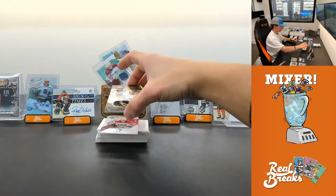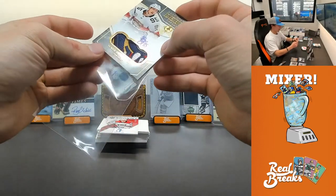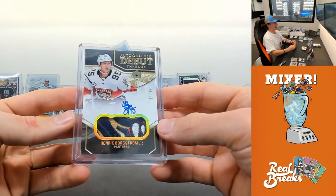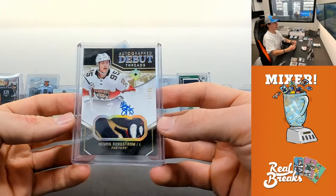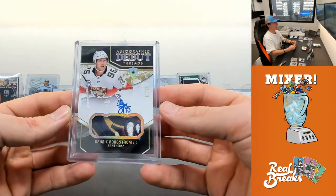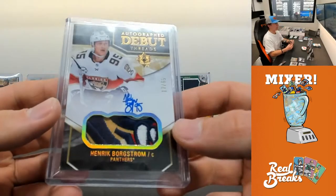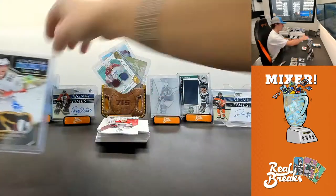And oh, this is sick. Debut Threads, Henrik Borgstrom. Look at that patch. Patch with the tiny auto. But that is a dirty relic. Numbered 17 of 99, Florida Panthers. Going to Justin Blackburn. Nice hit, Justin. Look at that patch. That's awesome. I can't get over that. Let's see. White, blue, red, tan, and even a little bit of the other tan. You can see like two different tans right there. It's almost a five color. Debut Threads to the Panthers. Nice hit, Justin.